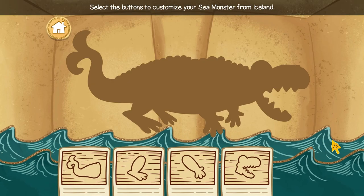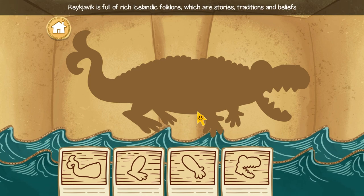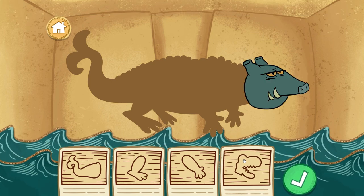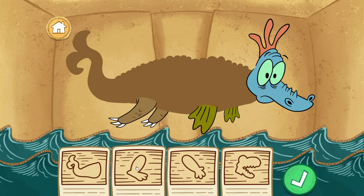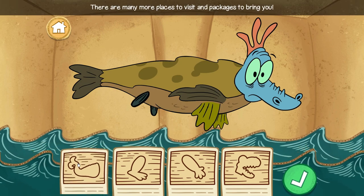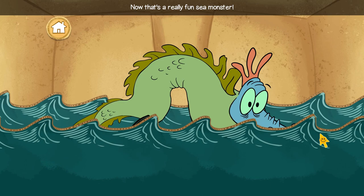Select the buttons to customize your sea monster from Iceland. Head. Arm. Reykjavik is full of rich Icelandic folklore, which are stories, traditions, and beliefs passed down over generations, many having to do with sea monsters. Leg. Body. There are many more places to visit and packages to bring you. Done! Now that's a really fun sea monster!